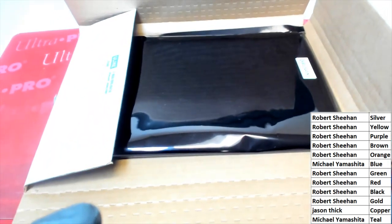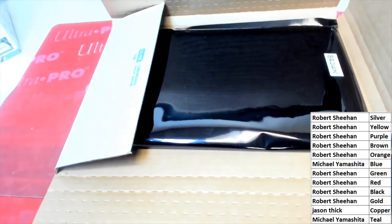And the color is brown. Brown is owned by Robert S. The box break. So, Robert, you've got a graded comic book.